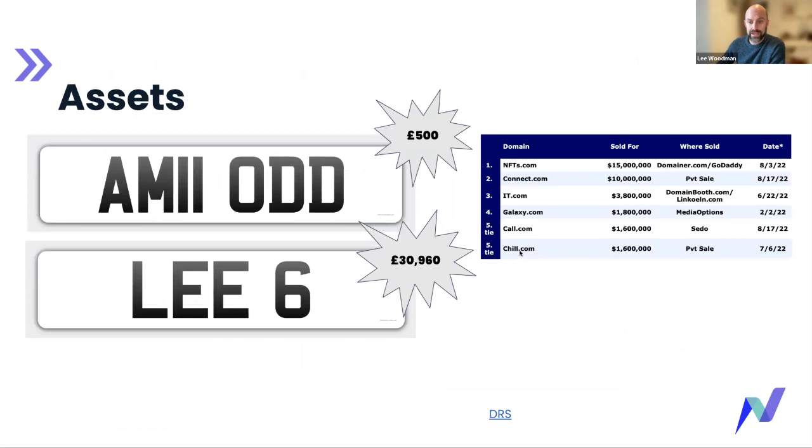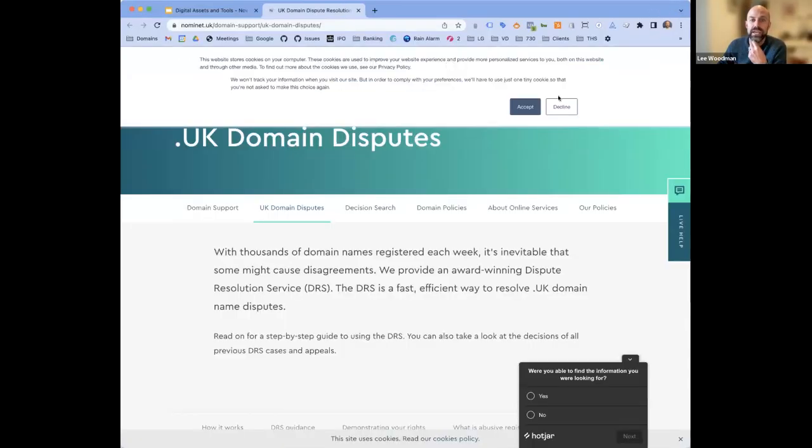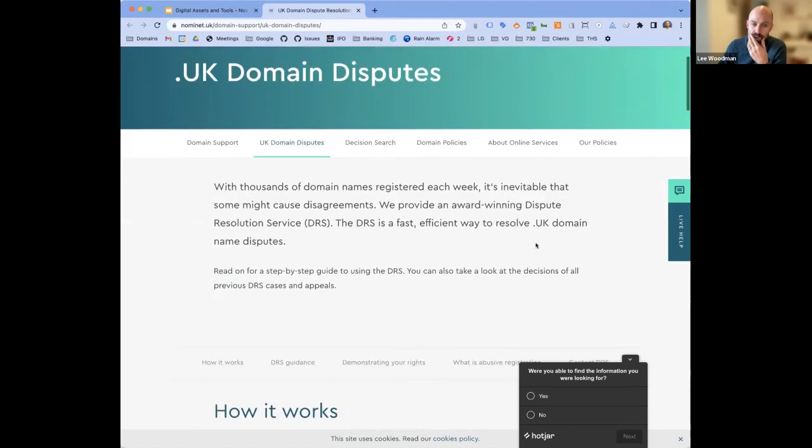Just going to hop back. If you are in the UK and you've got a .co.uk, somebody might have registered it before you. As long as you own the trademark and you historically have owned that trademark, but somebody has registered your domain name before you had a chance, you could probably use something like the DRS, which is the dispute resolution service provided by .co.uk, to get your domain back.